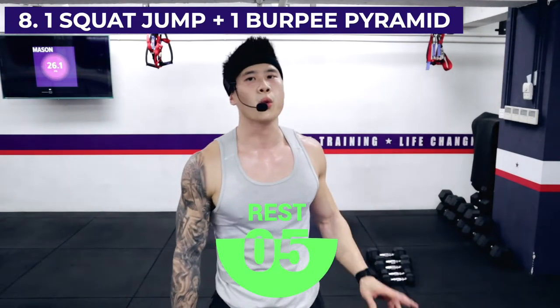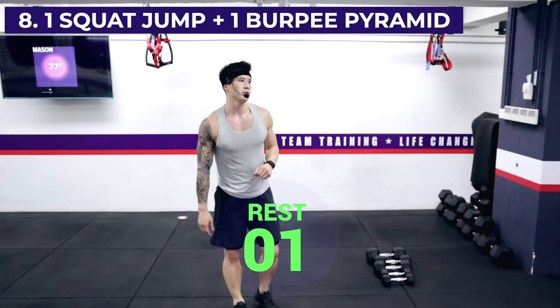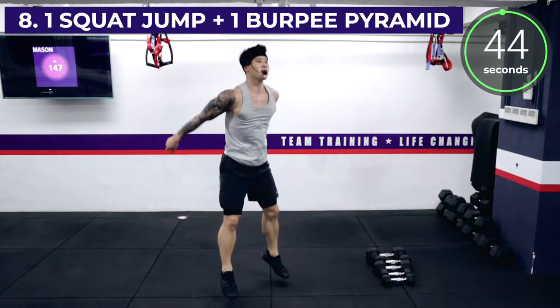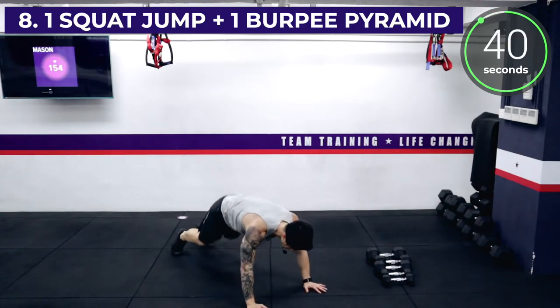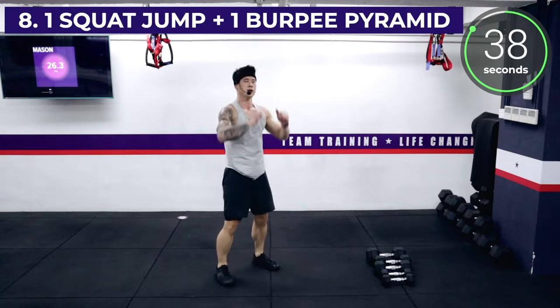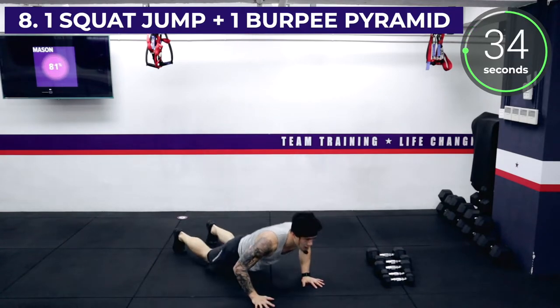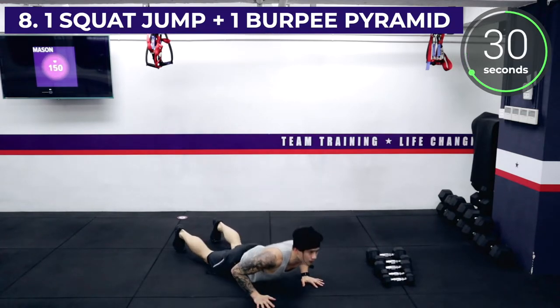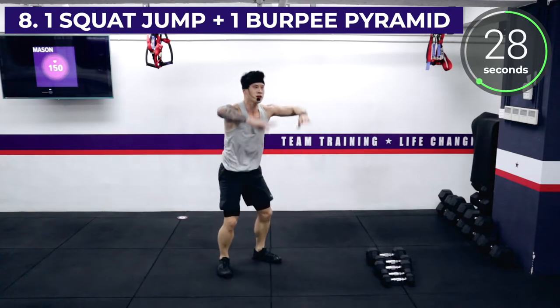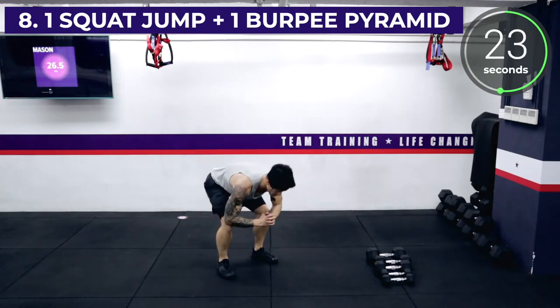Next up, we are doing one squat jump plus a burpee pyramid. Here we go. Squat jump, one burpee. Chest to floor, cobra up, jump, squat jump. Burpee pyramid, two burpees. Here we go. Squat jump, three burpees.